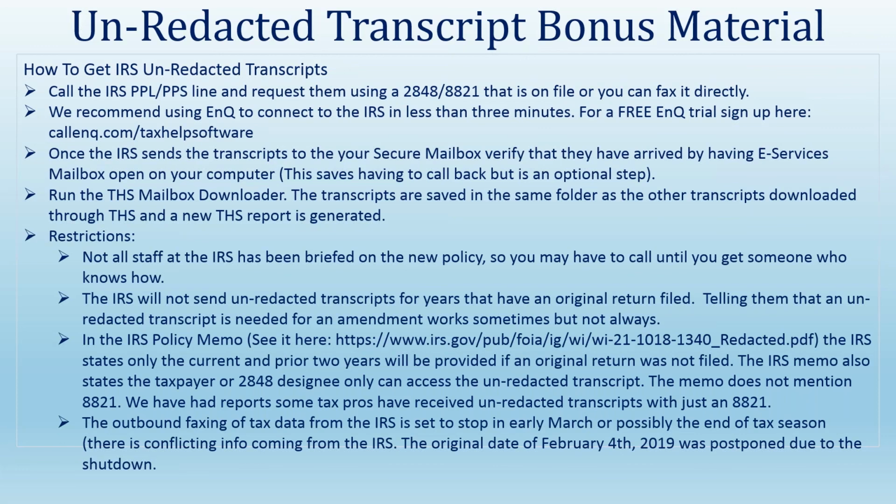I'm all for a little bit of fibbing here or there to get what you need, but don't use the identity theft excuse. Okay. In the IRS policy memo, that's the one we showed, the IRS states only the current and prior 2 years will be provided if an original return was not filed.